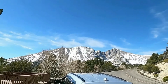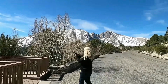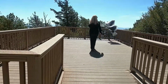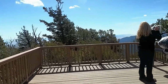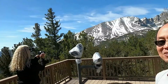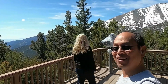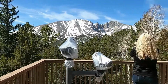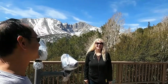Ah, nice mountain. Still have snow up there, right? I know. Cool. And we have a viewing deck here, and I think they closed the telescope. We're here, the Great Basin Mountain. Hello, fun or not? And I would like to thank Tina for being our tour guide, for she invited me to come here, and it's really cool. Yeah. Thanks. You're welcome.